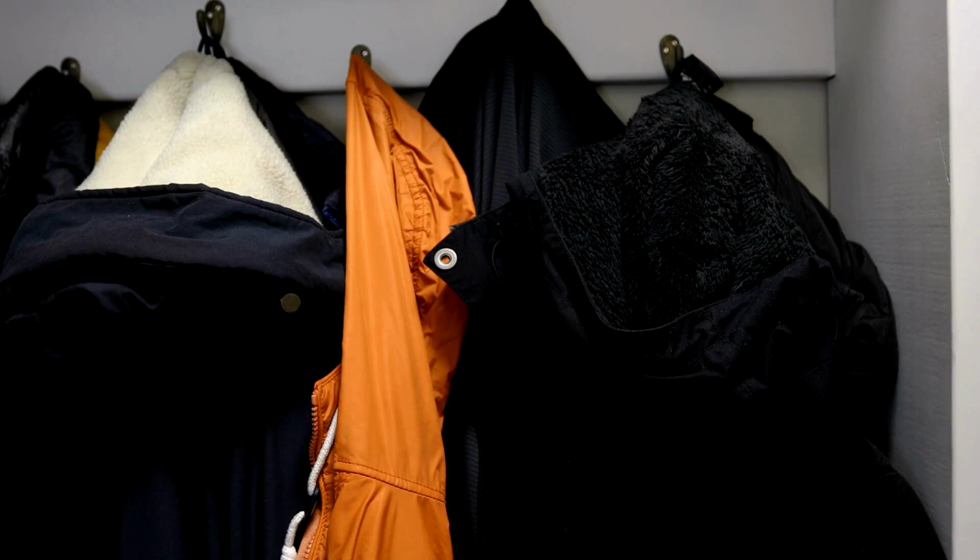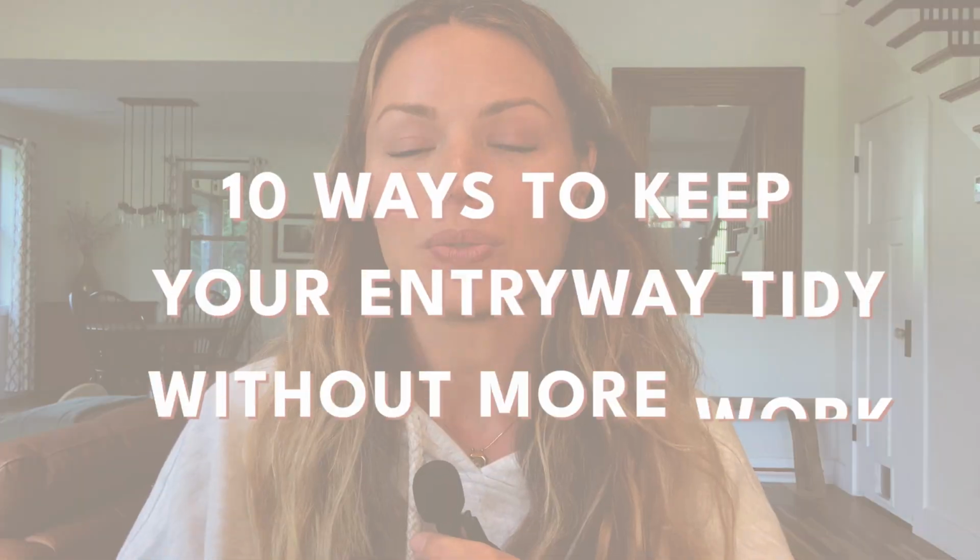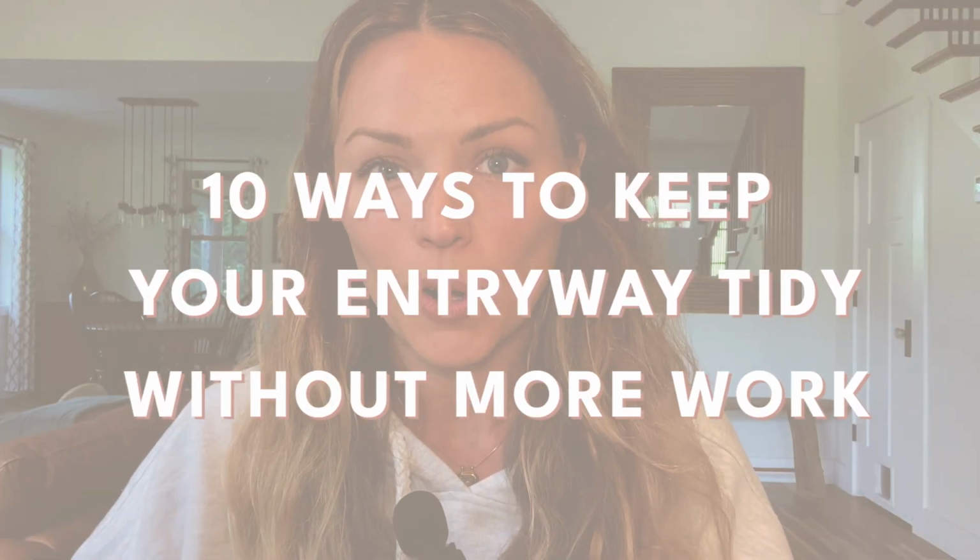You've just walked through the front door after a busy day, and you are welcomed with piles of shoes and jackets and clutter sitting in your entryway. So much for a warm welcome. Your entryway is one of those places that really sets the tone for your entire home, so let's tackle that clutter and get it under control.